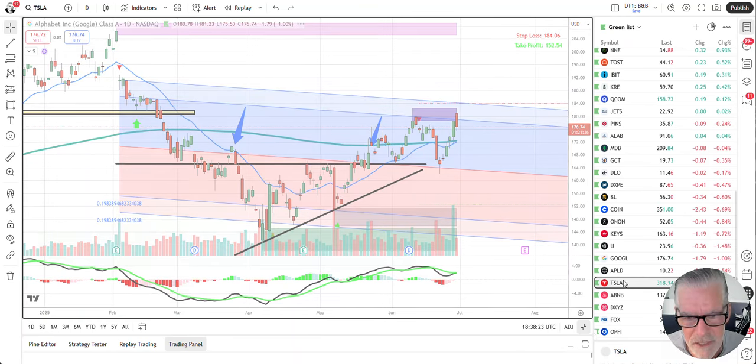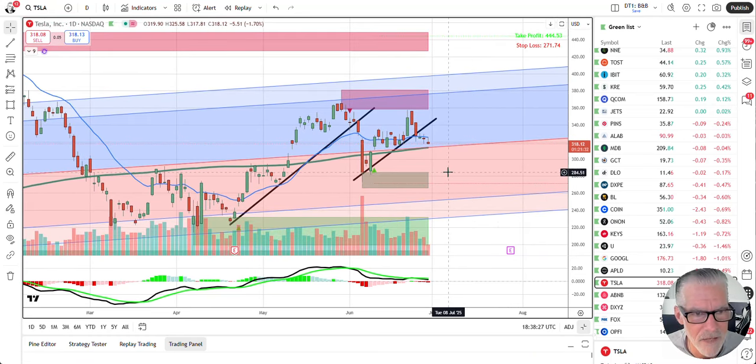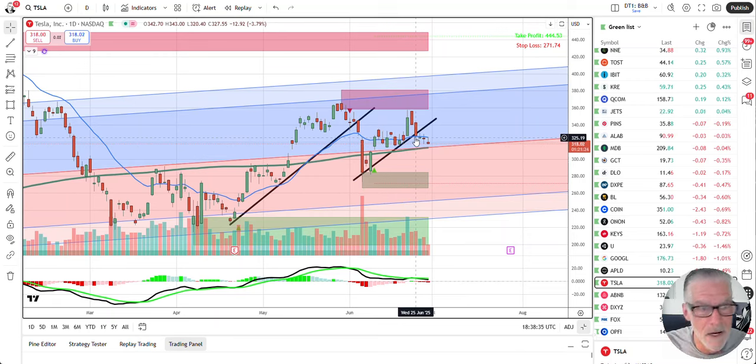Let's take a quick look at Tesla. We're actually short Tesla in the live trading room, and for good reason, right? It has broken out of a, I don't know, call it a bear flag, call it a relief rally, up into the volume shelf, right back down again.